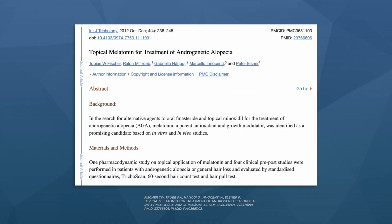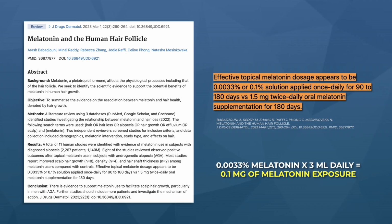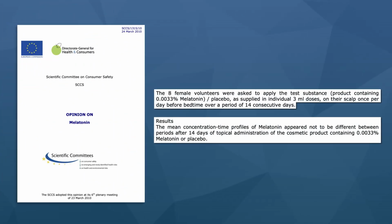Okay, melatonin. This is a natural hormone that is also sold over the counter in the US. There are a handful of studies showing that it can regrow hair, potentially by influencing proteins associated with the hair cycle, maybe even by lowering inflammation as well. Now, similar to Bryan's finasteride dilution, he also might have a dosing problem with melatonin. The clinical studies on topical melatonin show so far that the minimum viable dose for hair regrowth is about 0.0033% melatonin applied at 3 milliliters daily. That's about 0.1 milligrams daily of melatonin exposure, which was also the only amount in those clinical studies shown not to impact serum melatonin levels.